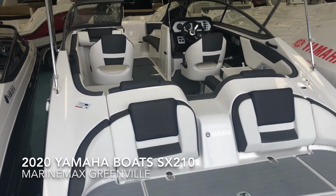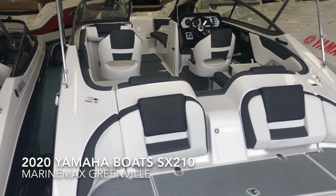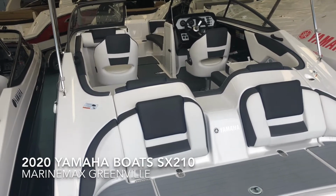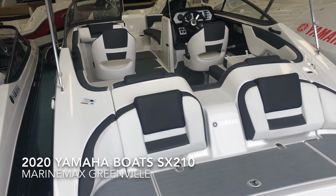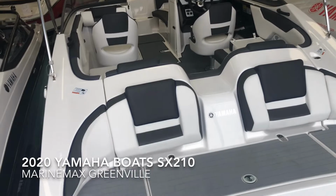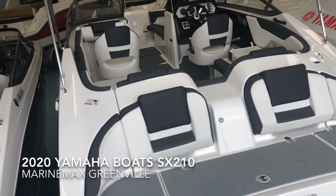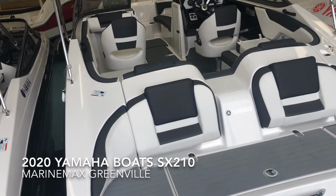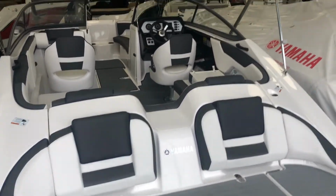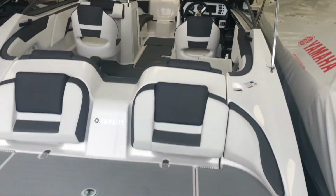I'm going to take you on a video tour of our 2020 SX210. This boat's equipped with the 4.3 Connect touchscreen display with Bluetooth capability. This boat has dual engine twin TR1 high output marine engines. It has a seating capacity of 10. This is a wonderful boat for your family and for water sports and cruising around the lake.